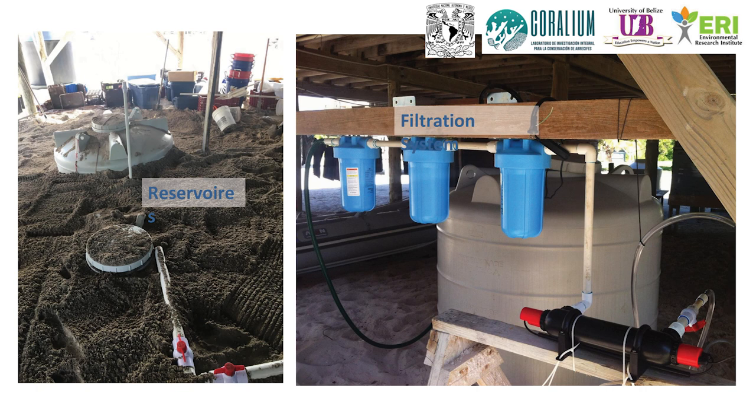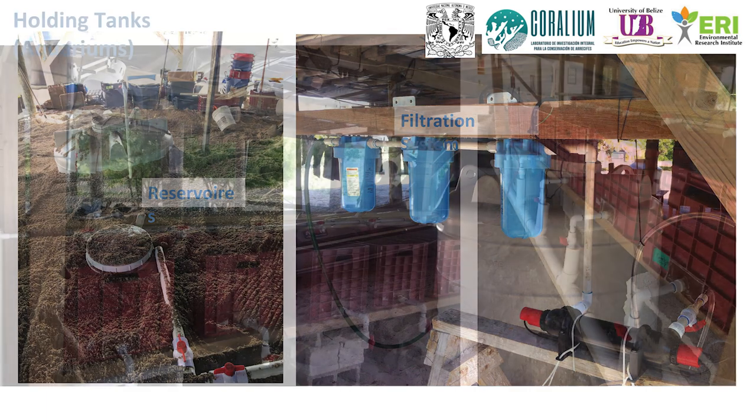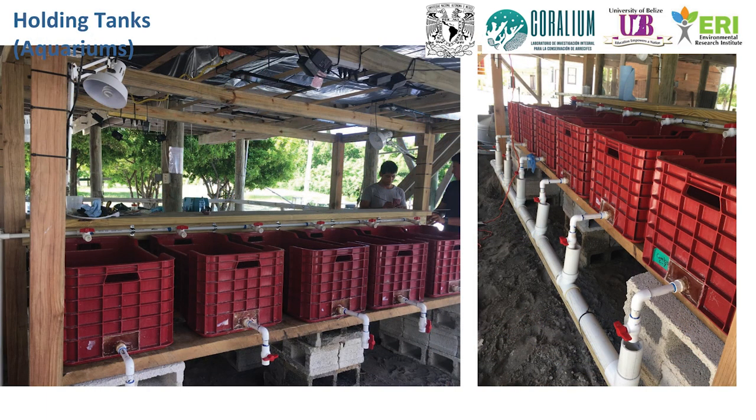This is just a picture so it can give you a better idea about how these materials or tools look. That's a reservoir, and as you can see, it's buried in sand. It helps to drain all the water and also to maintain a better range of temperature. That's the filtration system and those are the aquariums. Again, the idea was to design something that would be affordable and everyone could start working with these things.